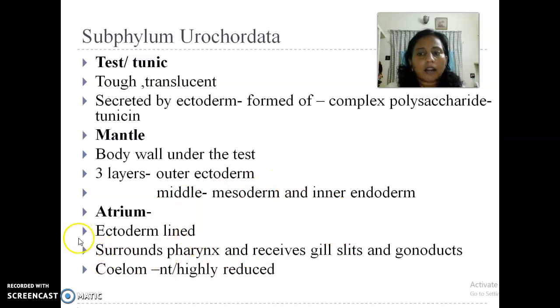Then, as we have seen in the case of cephalochordates, here also we can see the presence of the atrium, which is an ectoderm lined cavity. In urochordates also it surrounds the pharynx and receives the gill slits and gonoducts. So coelom as such is highly reduced or absent because the function is taken up by the atrium.